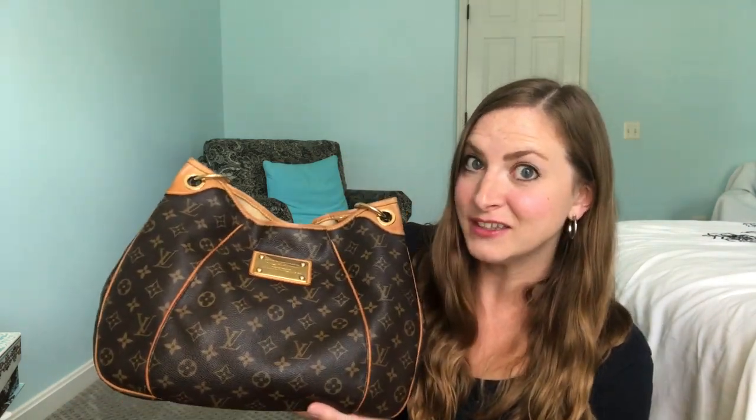And what I will say, after being a leather lover like I am and carrying this bag for a few days, I really appreciate the lightweight quality of this bag, because it isn't nearly as heavy as many of my similar sized leather bags. So it's a lot more pleasant to carry, especially in the summer months.